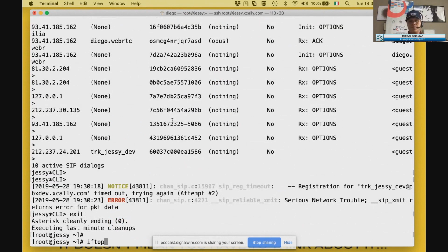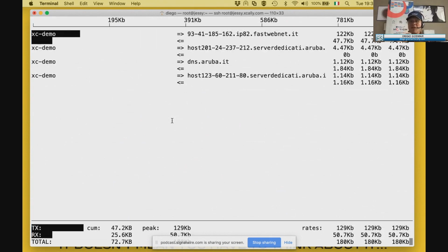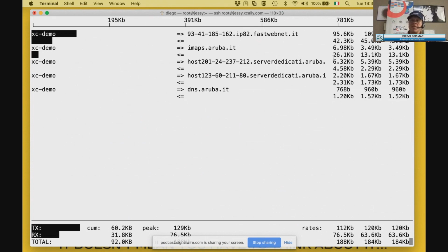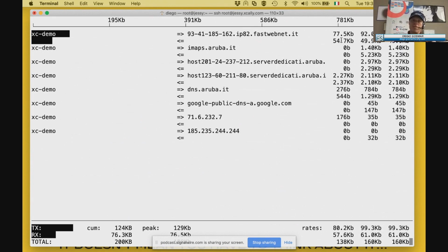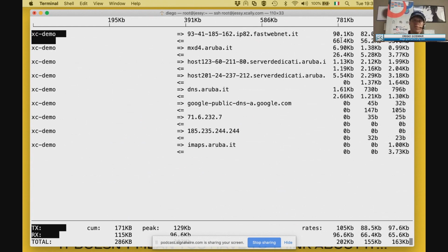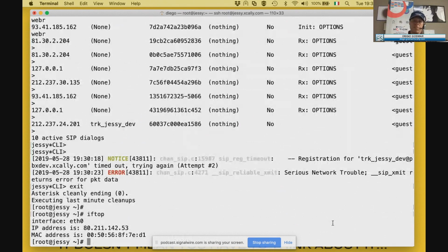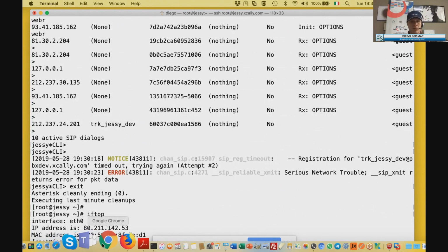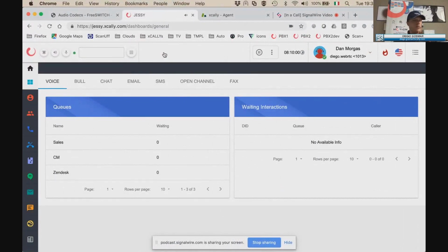And let's see the bandwidth occupation. So what is interesting here is that it's totally adaptive. Okay, so it's going to decrease and increase depending on the bandwidth information. It takes a little bit less than G711 now, but it's totally adaptive. But I think that's more or less all. And I hope that you enjoyed the demo.